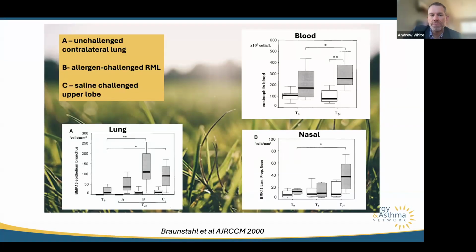And then they sampled different areas of the respiratory tree following that. So they looked in the contralateral lung. They looked at the upper lobe where they just put saline sort of as a control. And then they looked at the nose. And that's, I think, what I want to highlight today.